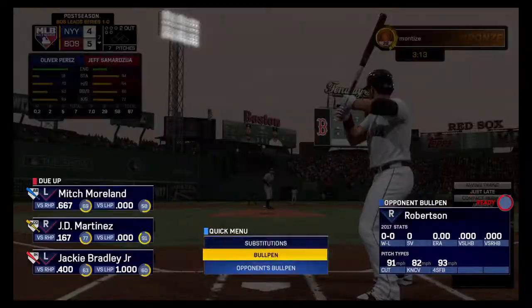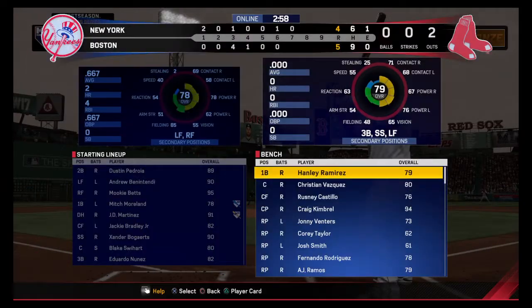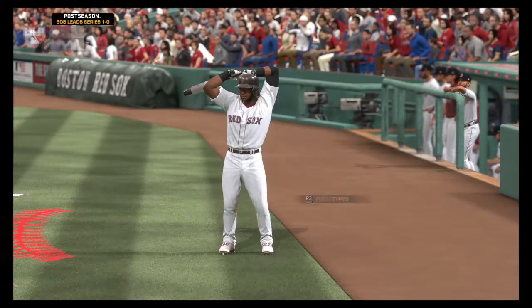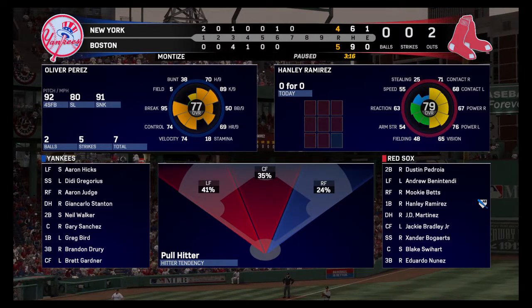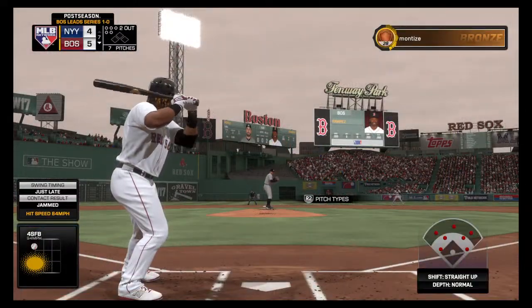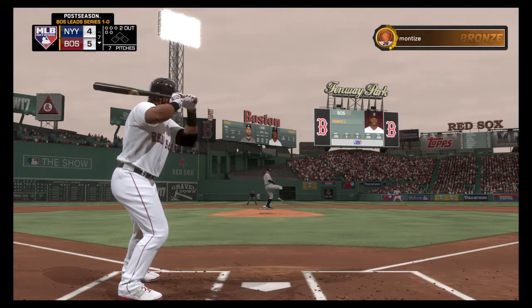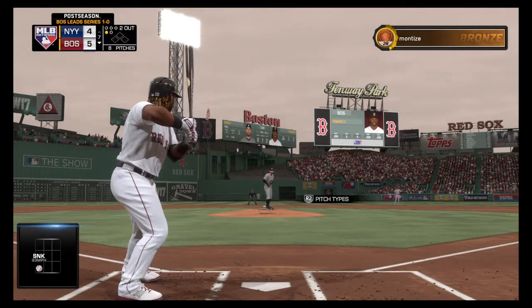Here's the first baseman now, Mitch Moreland. He's 2 for 3 thus far. Hanley Ramirez will get the call to pinch hit. Here as we'll see what he can do. And some action out in the Yankee bullpen now as a right-hander starts to loosen up. And he holds up here, but the pitch is a cold strike anyway.